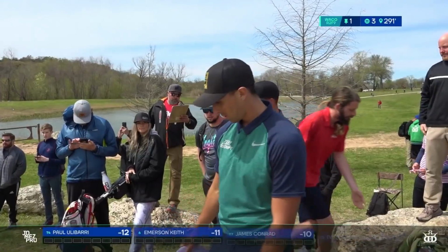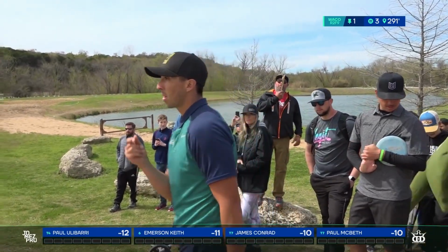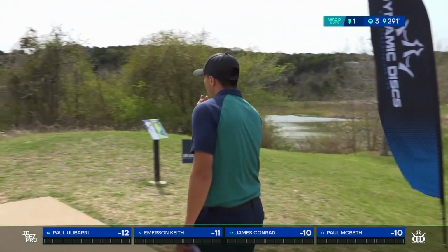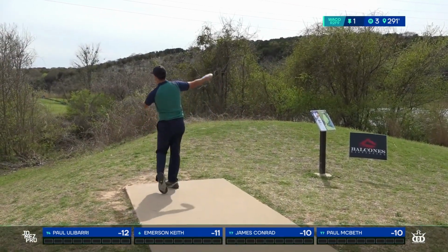So that is a big statement, I would say. I definitely think that there's a lot of holes that are birdieable, and there were some soft par 4s here, but still, getting so consistently up to the pin, hitting your putts is just insane.